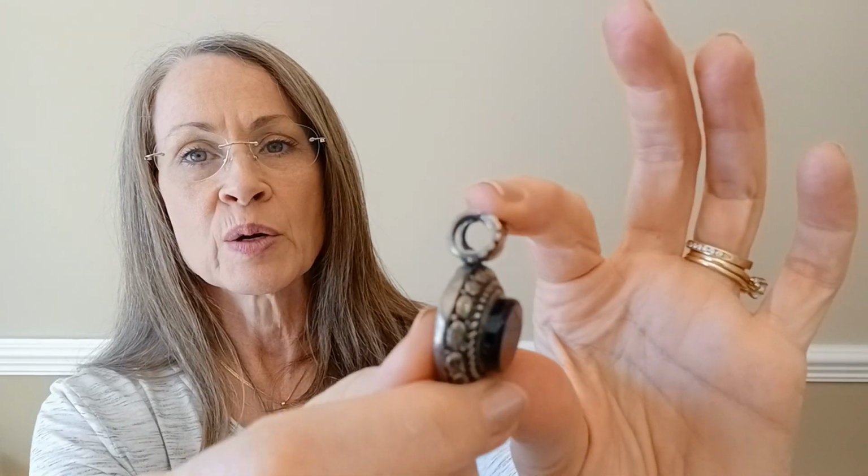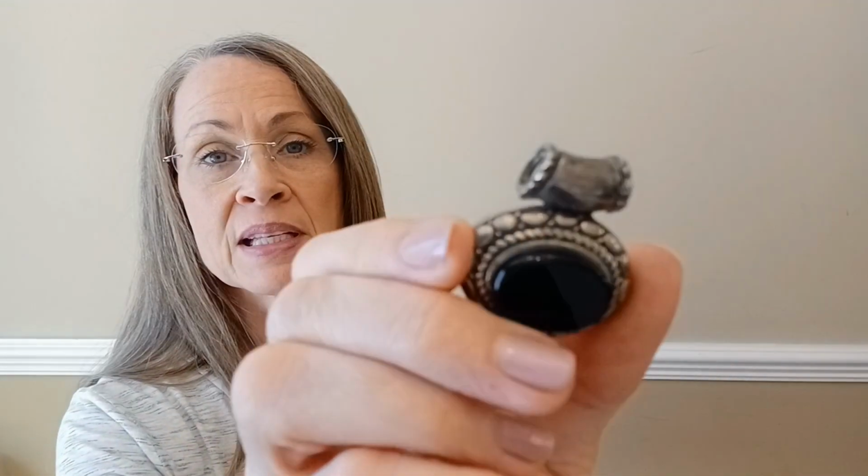Number 7 is this very pretty pendant. It looks like onyx, but this is some kind of plastic or acrylic right here. And it's open on the back like that. It's not marked, but I will do the testing and show pictures of that. I do believe that it is sterling, and that's why I picked it up. I just had that feeling that it probably is sterling, especially after I handled it.